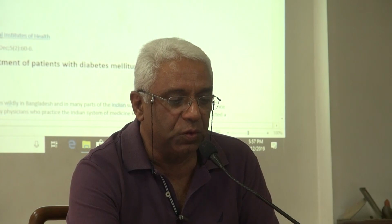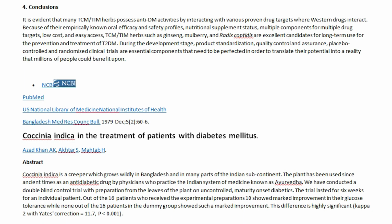So what is the conclusion of the study? It is evident that many TCM, that is traditional Chinese and traditional Indian herbs, possess anti-diabetes activities by interacting with various drug targets, and they have low cost, easy access, and herbs such as ginseng, mulberry, radix are excellent candidates for long-term use. During the development stage, product standardization, quality control, and assurance. Now this is where we lack.